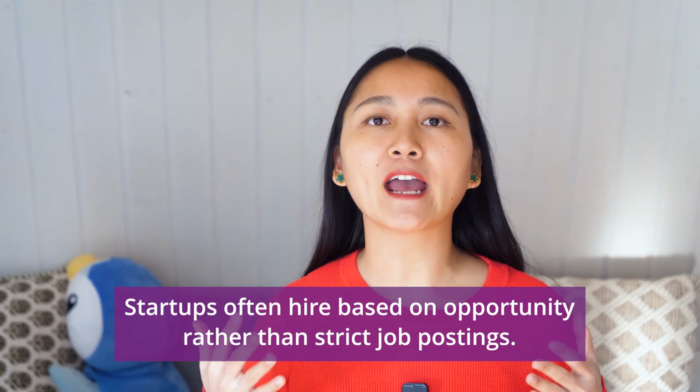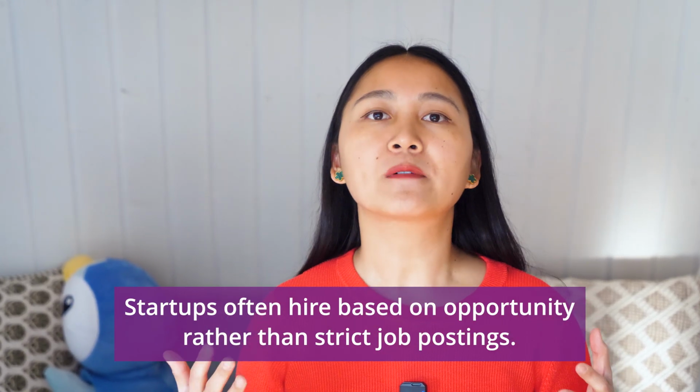Startups, small and medium-sized companies, creative and marketing agencies, and consulting firms are more open to this approach. Startups, for example, often hire based on opportunity rather than strict job listings. If they see the right person, they will just create a role. My last company was a startup, and I can't even count how many times the founder introduced a new hire for a position that didn't even exist before. He would just meet someone, realize they could add value, and boom, a new role created.